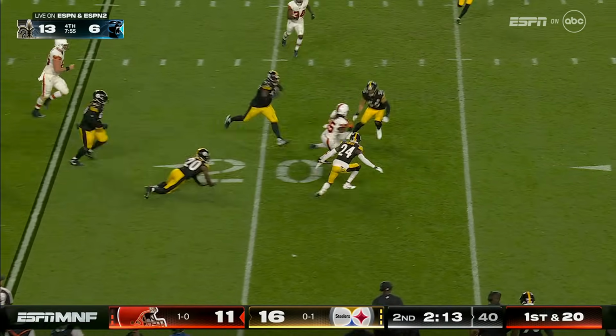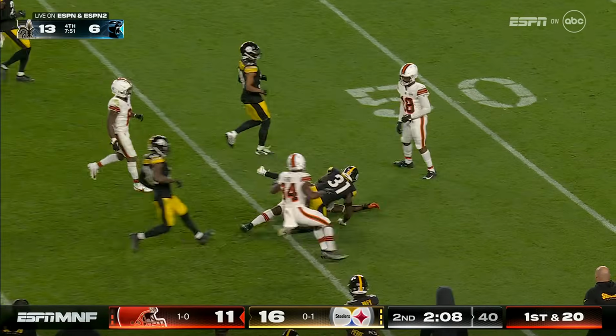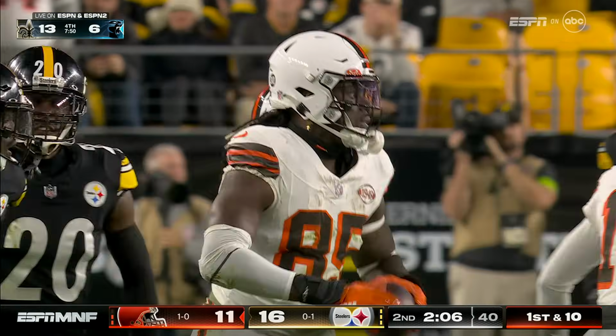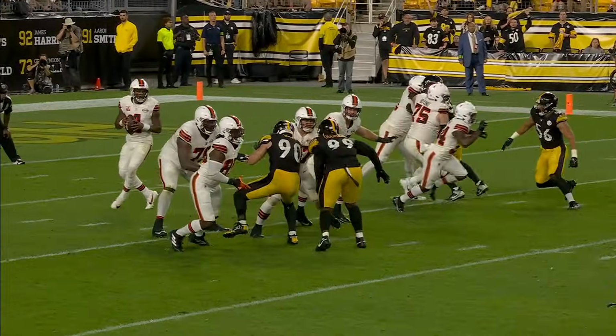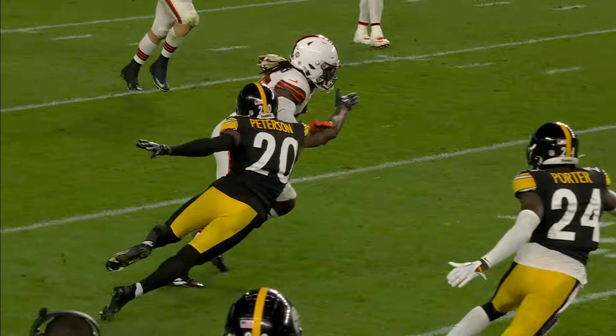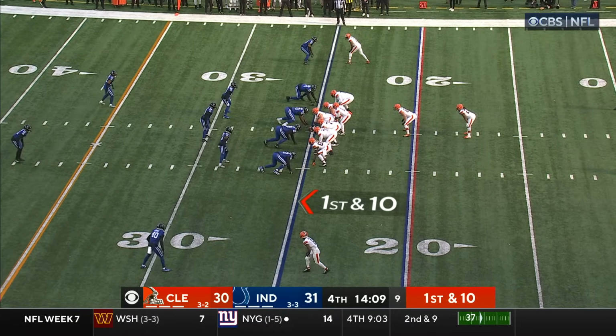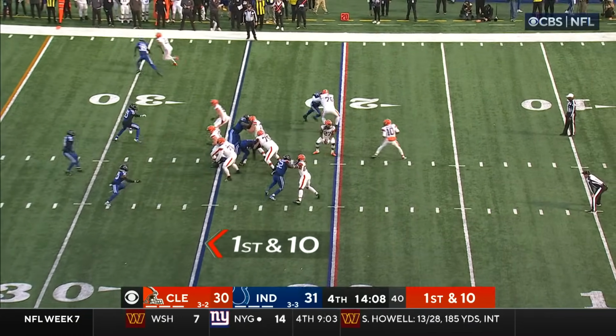Underneath, Njoku. Nice move. And the big-bodied tight end is rumbling out to the 45. Ball is up near the 45 for the Browns, trailing by 5.